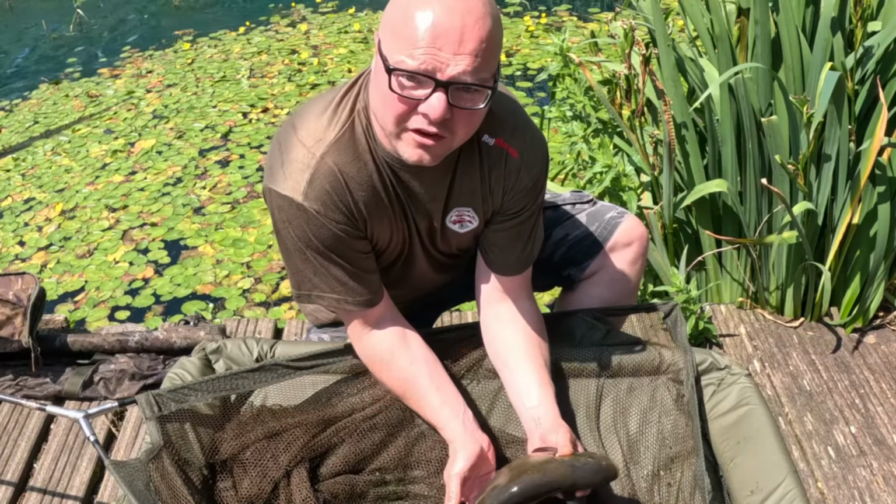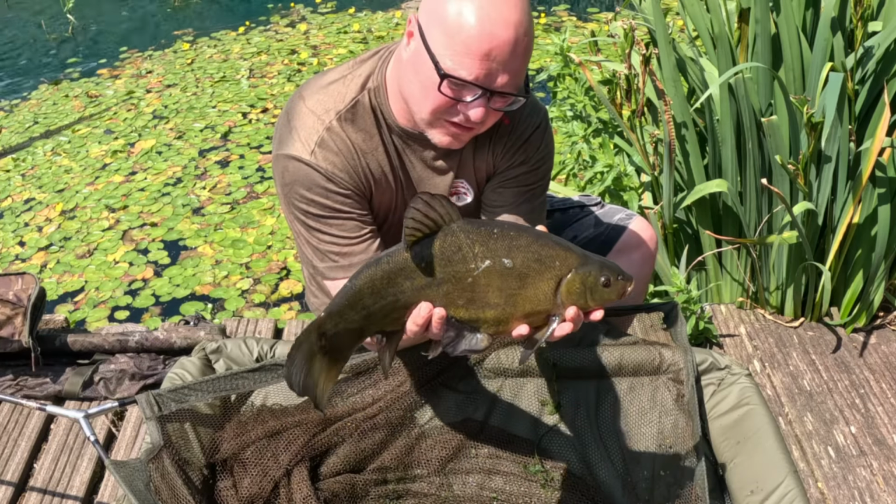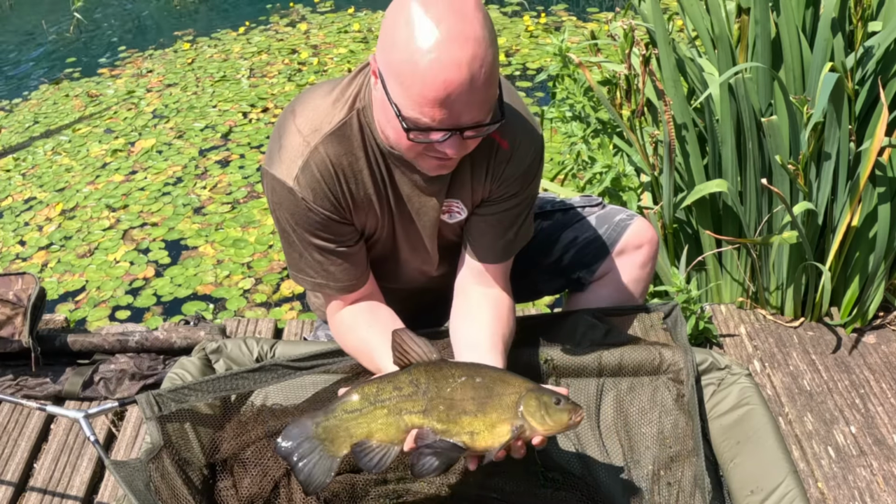There we go, hard fighting little tench. Put up a right little account of himself under the rod tip. Love catching tench. Takes me back to the Nunroy Pond days, if anyone knows Nunroy Pond in Guiseley. Yeah, happy days. Let's get him out and have a look. Can't believe how hard it fought under the rod tip. It was amazing. Look at that little guy. Gorgeous colours. Red eyes.